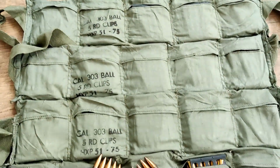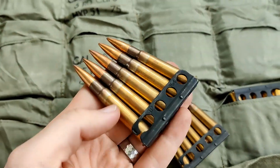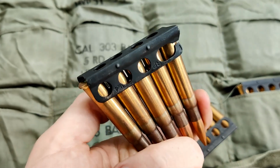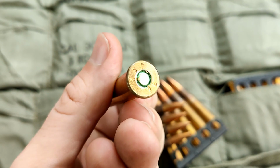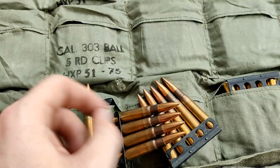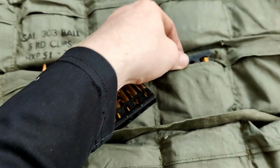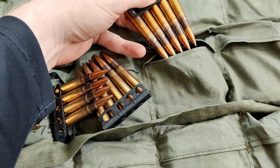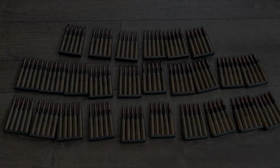And then we have some Greek HXP 303 ammunition. So if you're a Lee Enfield person, these are on the chargers, on the stripper clips. This is probably the nicest 303 surplus ammunition you're going to find anywhere. It's very sought after. It's very accurate. It's very clean shooting. It's just good ammunition. 5 rounds per charger. And per slot on the bandolier, there are 2 chargers, so 10 rounds per slot.